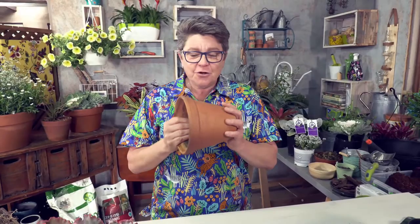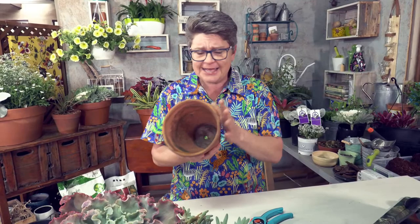But anyway, let's get back to the containers. I was talking about terracotta. We love terracotta because it works so well. Terracotta is obviously a natural product. It's removed from the earth as a clay, and then it's molded into these beautiful pots.